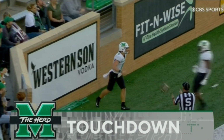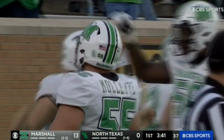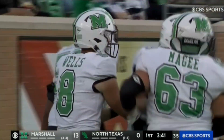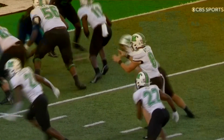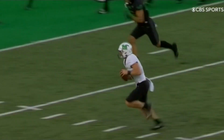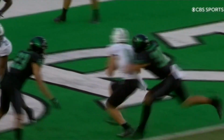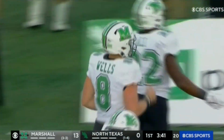Grant Wells took off his 3rd rushing touchdown of the season, and a pair of 10-play drives that resulted in a 13-0 lead. And that's the evolution of Grant Wells. That's the evolution of Marshall's offense, giving him multiple options. He could have handed it off there. He could have thrown it. But why not run it in with your legs? Good decision-making early from Wells.